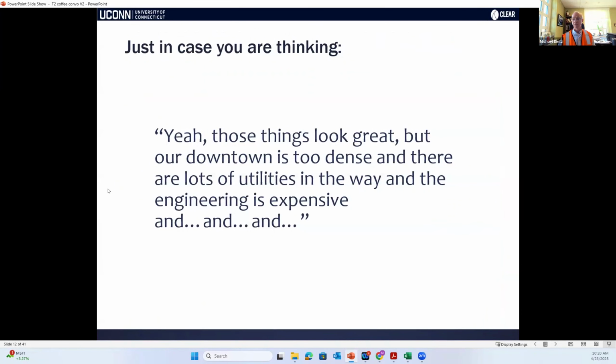Now, just in case some of you are here and you're thinking about the slides that I've shown and you're feeling that I'm biasing and showing just lots of nice, pretty pictures of how nicely these things are working. You might be thinking, yes, those things look great, but our downtown is too dense and there are lots of utilities in the way and the engineering is expensive. And there are a lot of other reasons that we've heard, and some of these are valid.